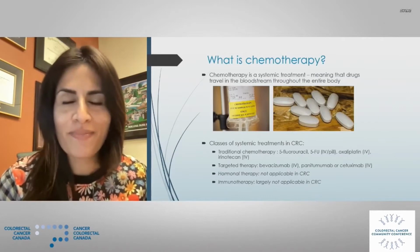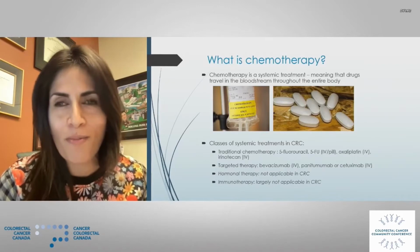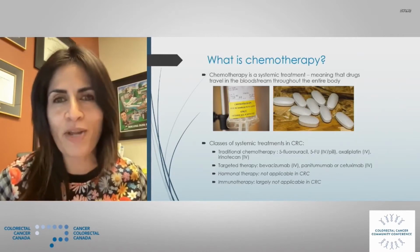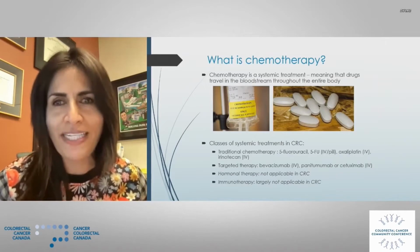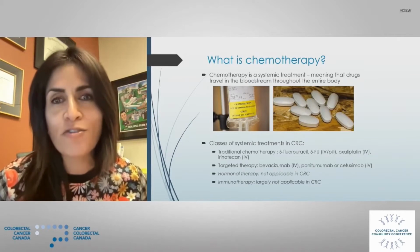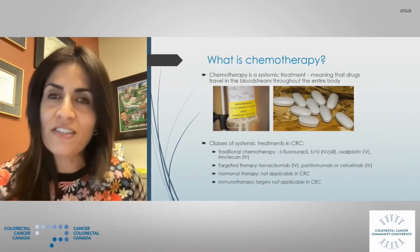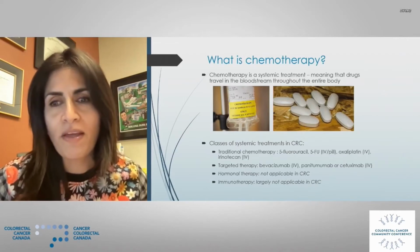So I think, in thinking about the context of how we treat cancer, in our armamentarium we think about buckets. We think about surgery, we think about radiation, which we're going to hear about, and then we think about chemotherapy. Very generally, chemotherapy is defined as a systemic treatment, meaning that these are medicines or drugs that travel in the bloodstream and can go throughout the entire body. And these can be in an intravenous or parenteral form, or they can be pills, as oral chemotherapy.